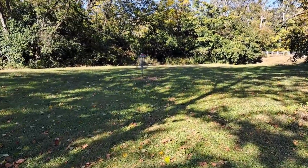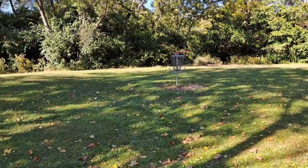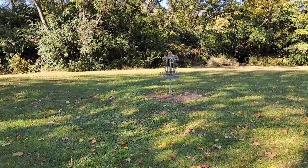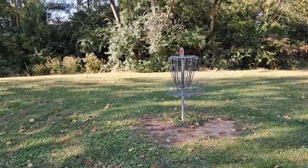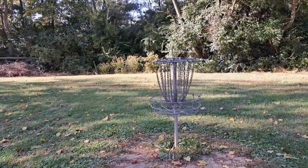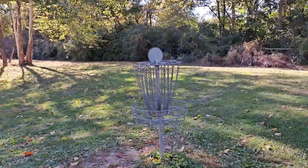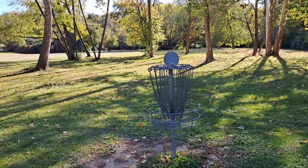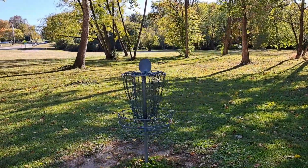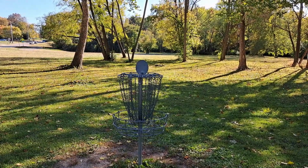Very nice course here, right? Nice, mostly open parkland setting. First 3 holes were fairly dense, not super tight by any means, but pretty dense woods on the first 3 holes. Since then, though, it's been pretty open. And there is the view from behind the basket back to the 8th tee.